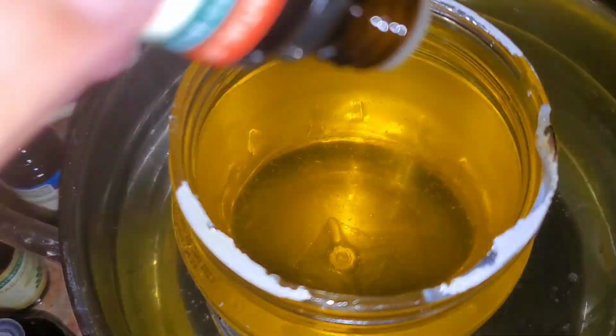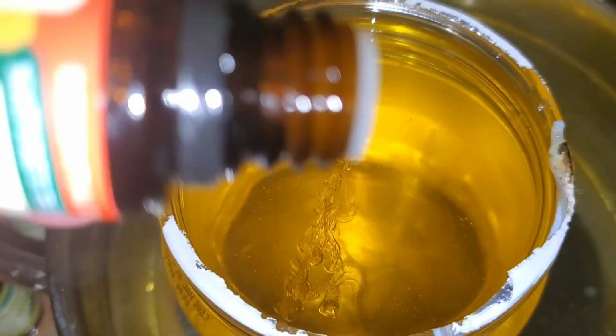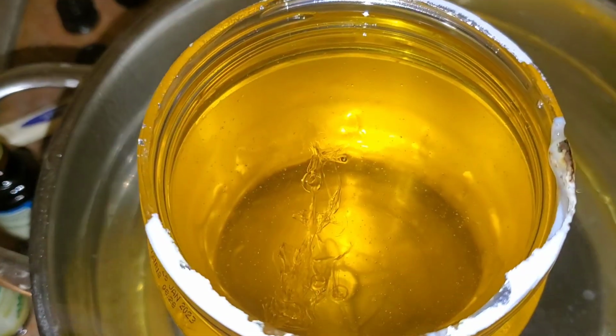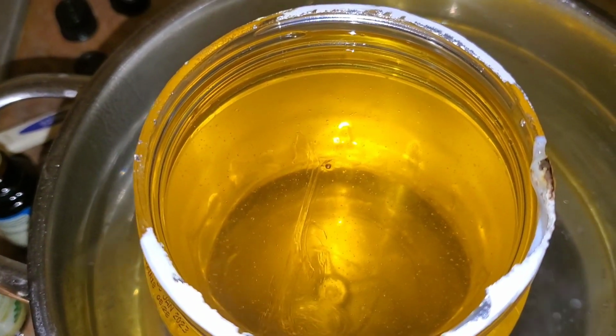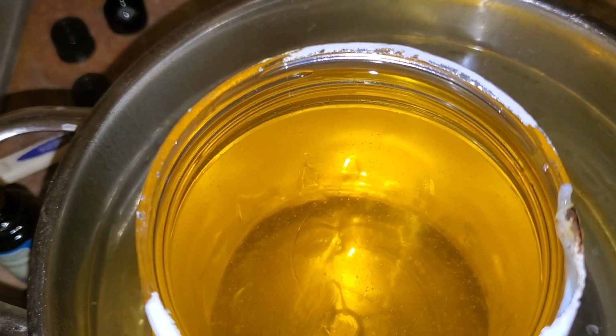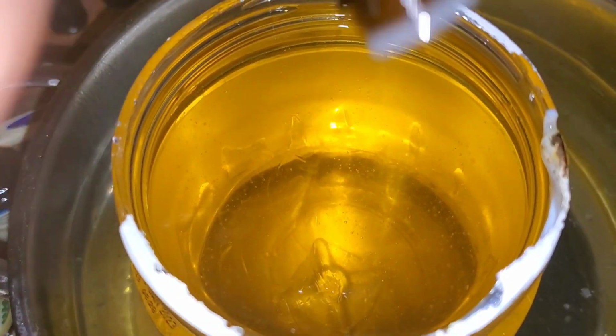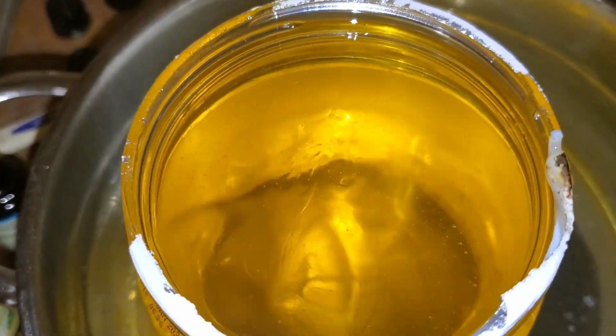So we know that essential oils, I just keep adding because I want to get that aroma until I like it. We know that essential oils can be a little bit harsh on the skin. So what the coconut oil becomes is like a carrier oil, you know, to dilute it, but to hold that aroma. And I'm just adding a few drops until I get the exact aroma that I want. I keep mixing and testing it out.